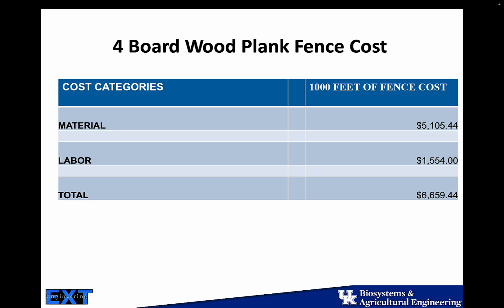And just getting all those posts exactly where we need them, and the fact that we don't have any flexibility in driving those posts into the ground means that that labor cost is going to go up dramatically. All of this is for an unpainted, unfinished fence, because I'm going to put this whole fence up and then I'm going to wait 6 months or a year and I'm going to paint everything once that wood is all cured out, when it's going to take in that paint. So there's no maintenance cost in here, no final touch-up on getting paint on all of this material. This is just to put the posts in the ground and get those boards up.